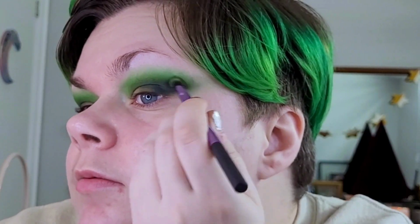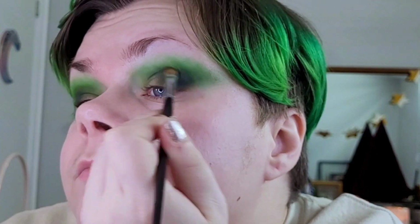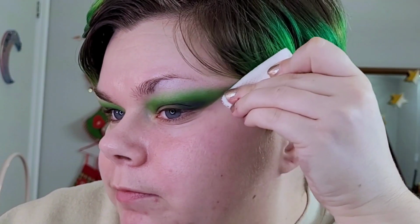Now that is a beautiful deep green. I find a lot of deep greens from the drugstore just end up looking black, but this one keeps a bit of that green character to it. Kind of sketch that through the lowest part of the crease, especially since those other shadows had a bit of a harder time sticking in that area. I'm gonna go in and clean up that outer corner.